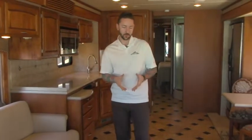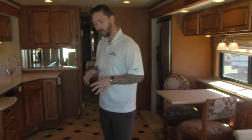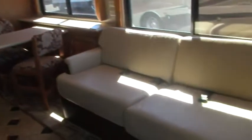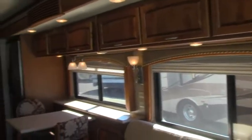On the 2009 Diplomats, you were getting a ceramic tile flooring option, so they've taken out the full carpet that you used to see in Class A's and went to the ceramic tile. It's a little bit easier to clean, and aesthetically it's very pleasing. You've got couches on both sides of our opposing wall slides here to give you a lot of seating options in the living room here.